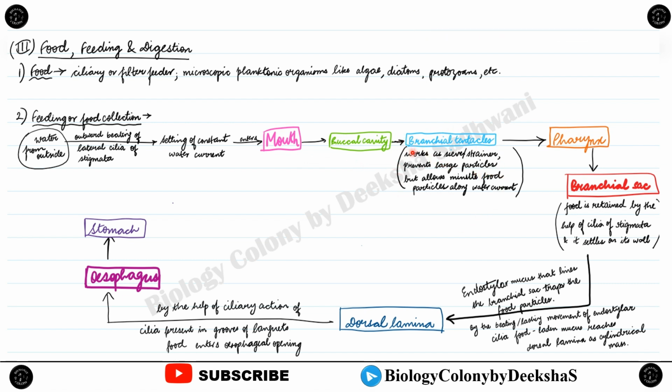These branchial tentacles work as a sieve or strainer that prevents larger particles but allows minute food particles along with the water current. Then this is carried forward to the pharynx region. Now the pharynx region contains the branchial sac. In this, food is retained with the help of cilia of stigmata and it settles on its wall.